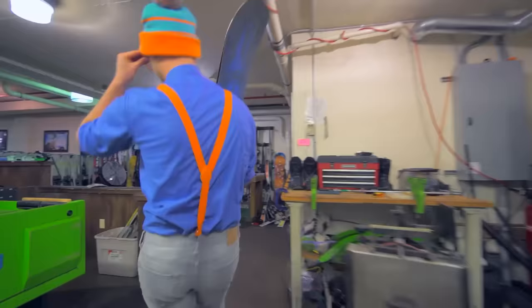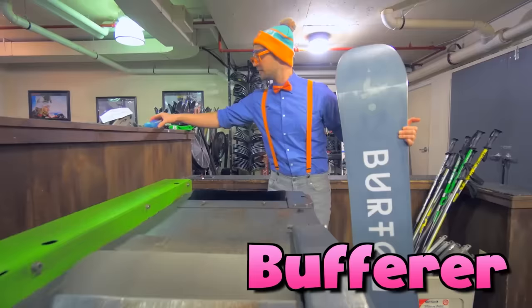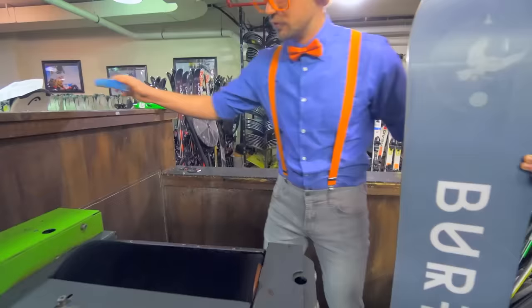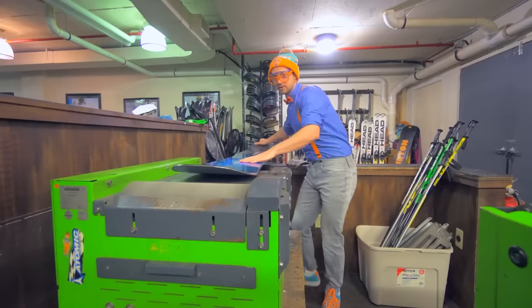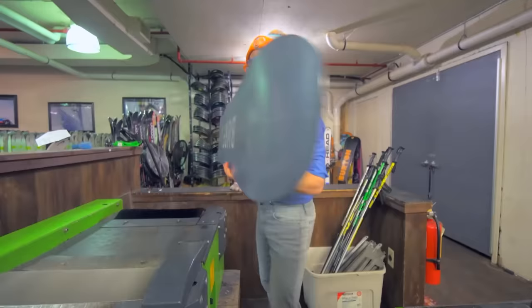Whoa, you see this? This is a quick waxer. See, this is what applies the wax. And then back here, this is the bufferer. So, first thing you have to do is take some wax, some blue wax, and run it right there, which is really hot. Then take the snowboard. All right, now there's wax on the bottom. Now we need to buffer it. Here we go.